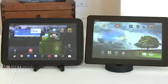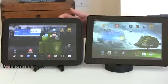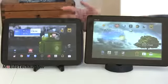You're still going to have to sideload Flash, download it, run it yourself and install it. But for those of you who are addicted to your Flash, well, that's another way of doing it. Now, on my Nexus 10, I've downloaded Boat Browser, which also supports Adobe Flash.